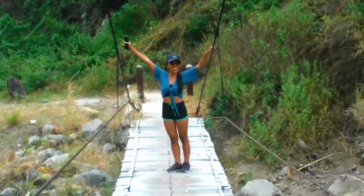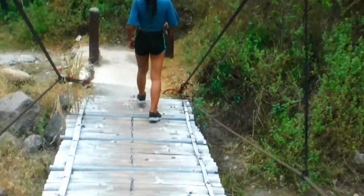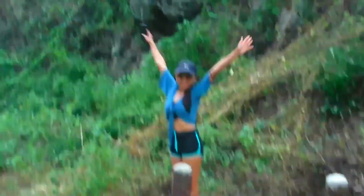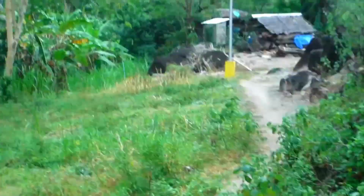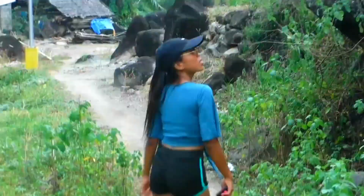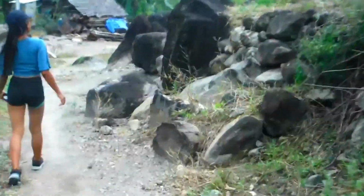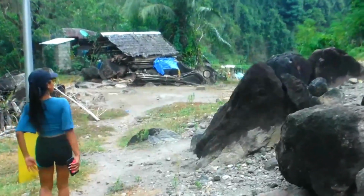So this goes to a little village back here. We made it across, and then we'll go back across. We made it. I don't know what's over here. Apparently some people live over here.